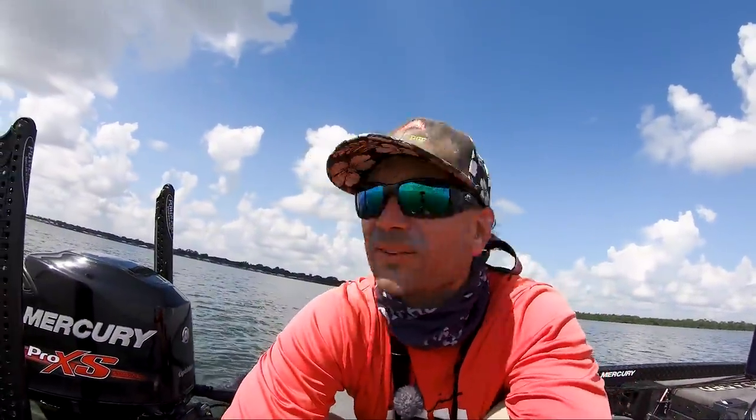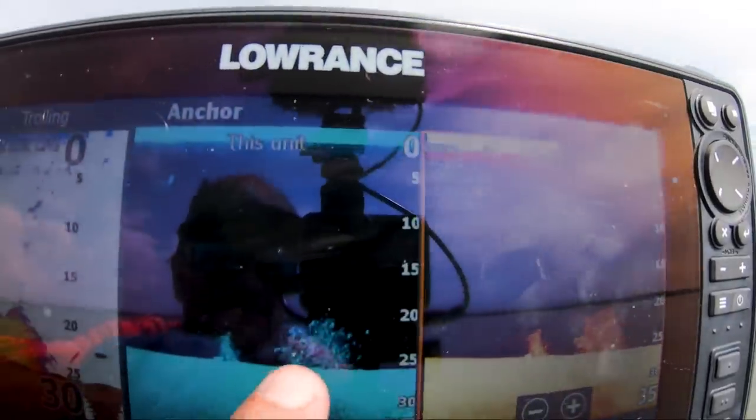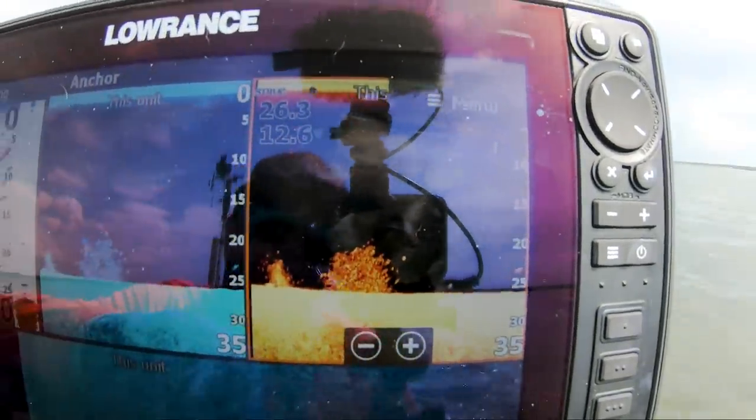If I didn't know any better, I think that was a torpedo. Hello, active brush pile. You see all the brim? There's a bass. See the bass on the edge of it? You can see him coming up right there. But that is an active brush pile. That's exactly what we're looking for.